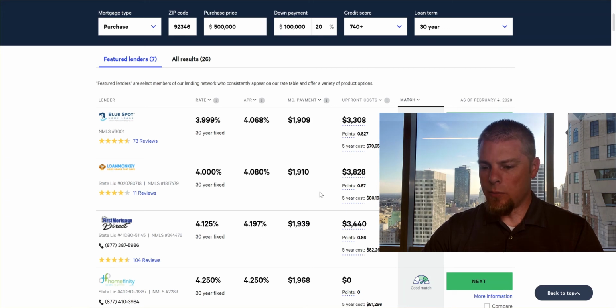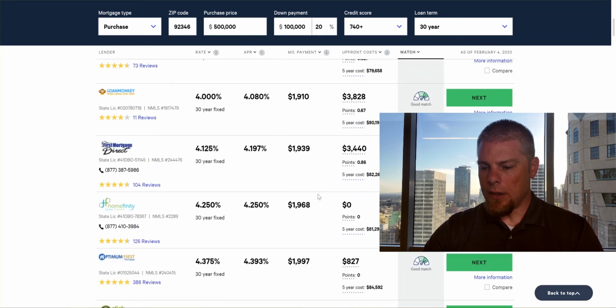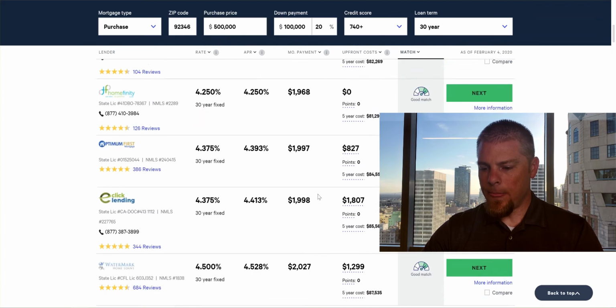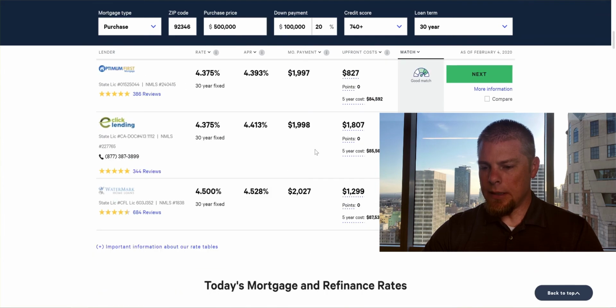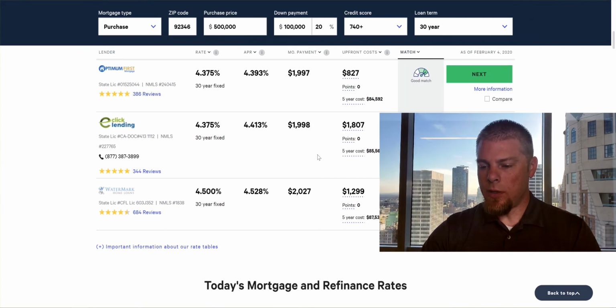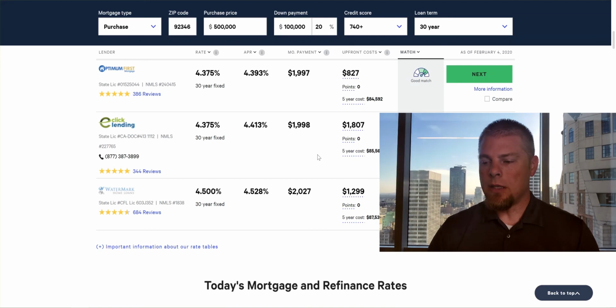So I've got Blue Spot Home Loans, I've got Loan Monkey, who else? I've got First Mortgage Direct, Home Infinity, Optimum First, eClick Lending. These are all people I've never heard of, and that's okay. Watermark Home Loans, these are all people I may not have heard of. However, if they're offering this rate at this criteria, 740 plus credit score, $400,000 mortgage over a 30-year as a purchase, those are all things that I can use to my advantage.